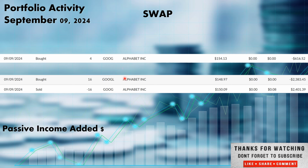The other thing he shared with me, which I did not know, is typically GOOGL shares sell at a premium to GOOG. So usually the GOOGL shares are more expensive than the GOOG shares. Currently, they are cheaper than the GOOG shares. So I did sell the GOOG shares and buy GOOGL, right? That is the reason for the swap.